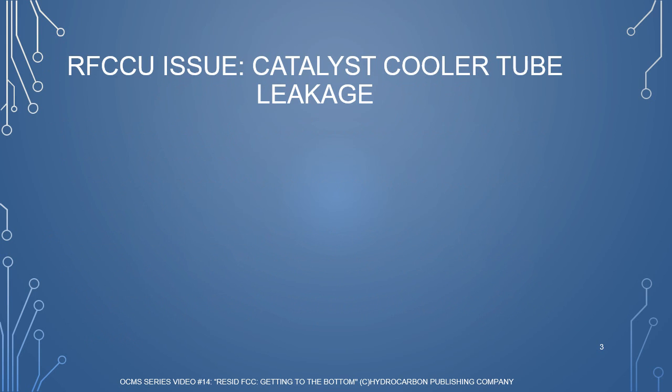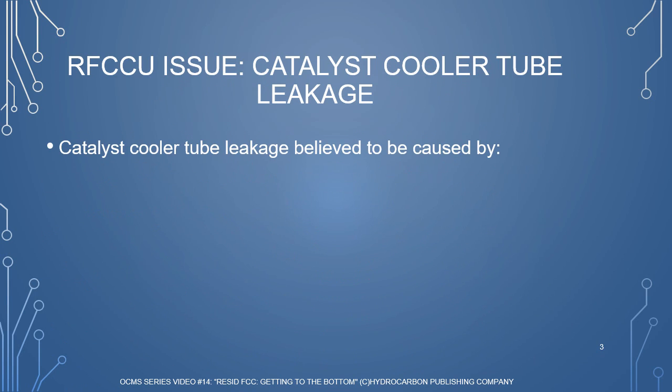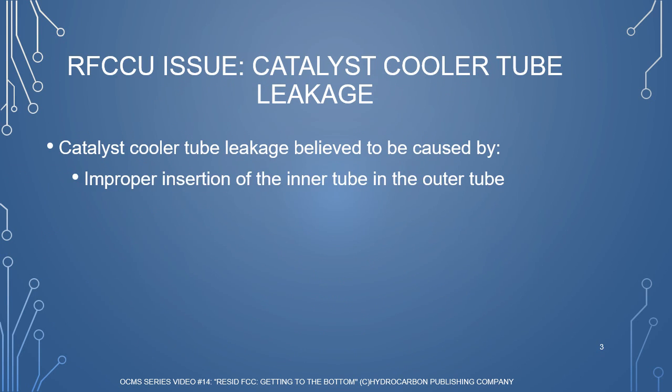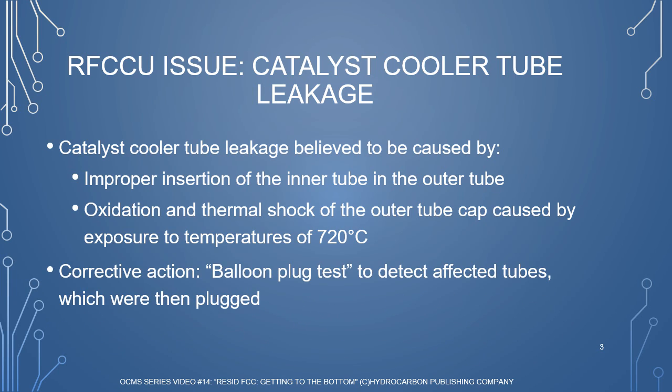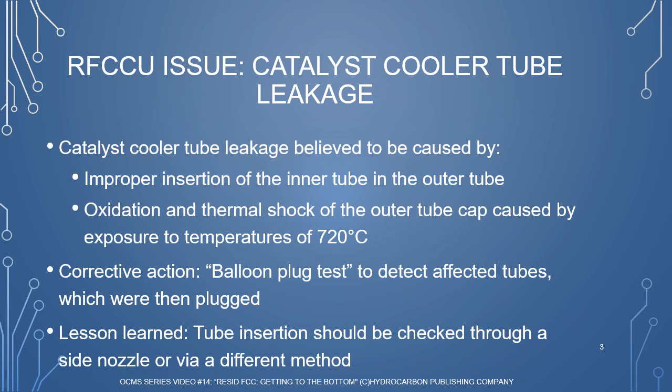The refiner experienced catalyst cooler tube leakage believed to be caused by improper insertion of the inner tube in the outer tube and oxidation and thermal shock of the outer tube cap caused by exposure to temperatures of 720 degrees Celsius. The refiner performed a balloon plug test to detect the affected tubes, which were then plugged. The lesson learned was that tube insertion should be checked through a side nozzle or via a different method.